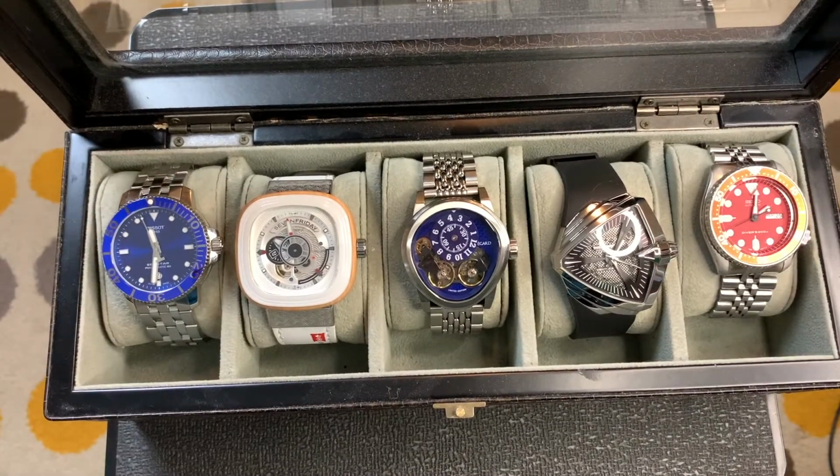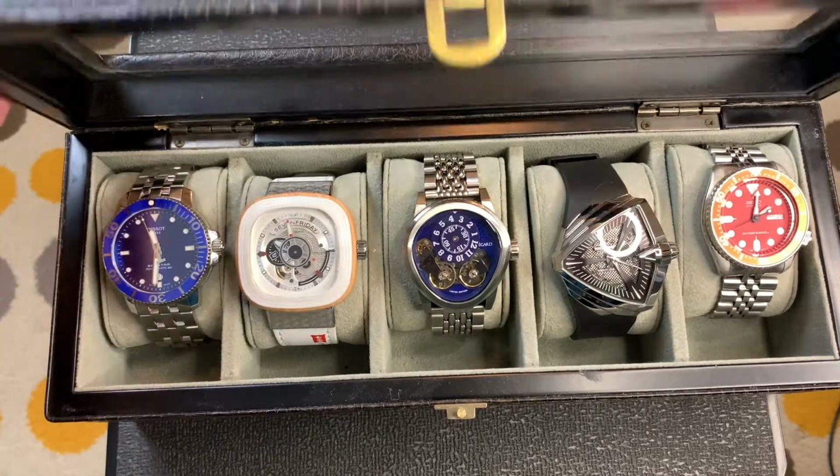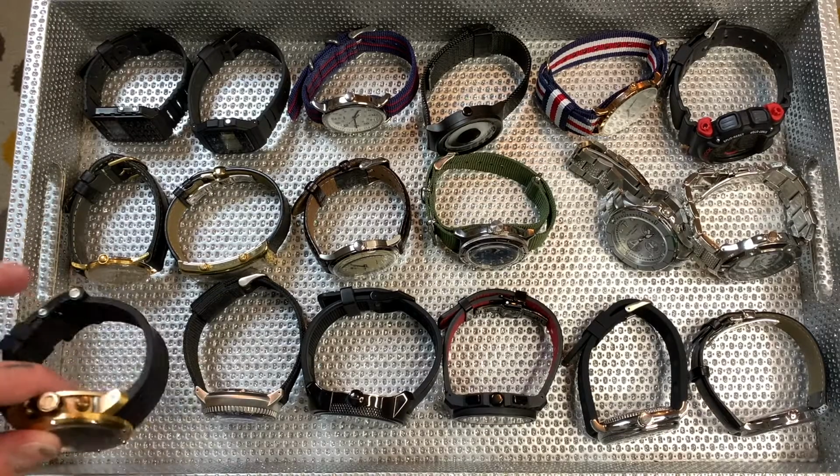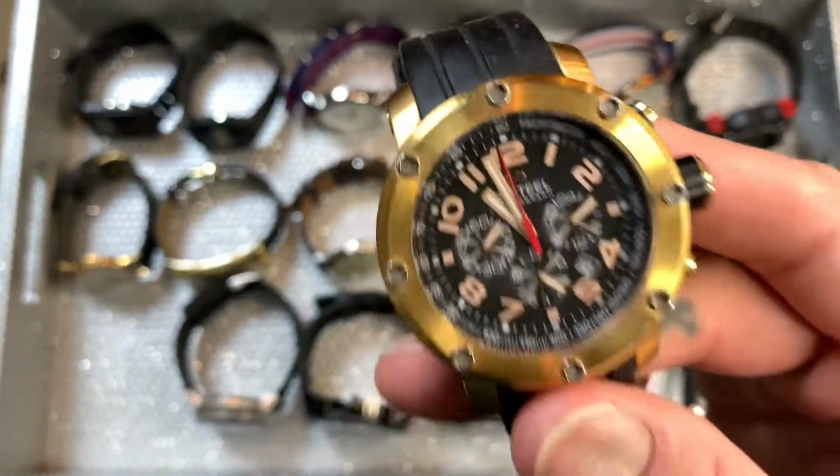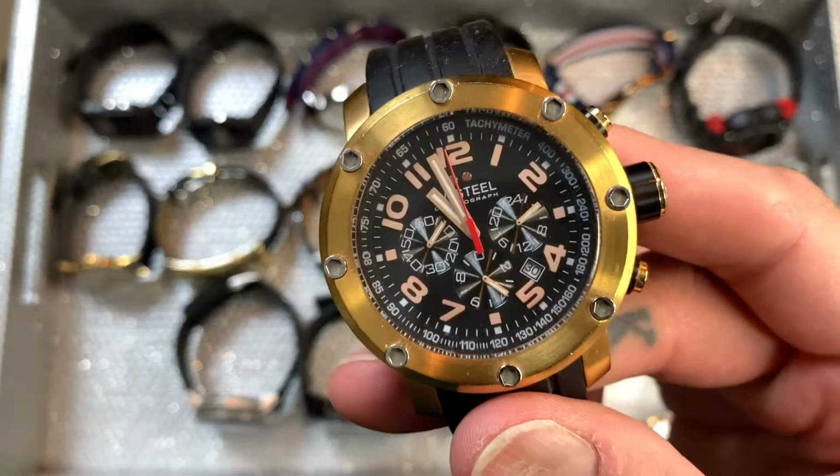Now let's get into a tray that's got 18 watches on it, and let's take a look. So a whole bunch of watches here. Now the first one I'm going to show you, again, actually the battery's died on this. It's a quartz. This is the first watch that started my collection. This was back in 2013.